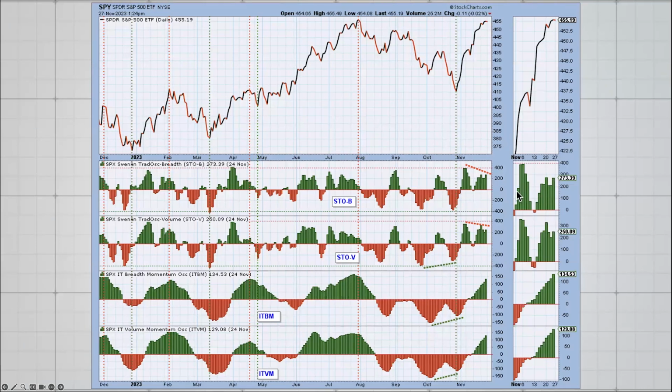But the problem we have right now is negative divergences with price. So we have declining tops on our Swenlin trading oscillators, but rising tops on price. And typically this does set up declines. Now, the market is so internally strong, though, I'm thinking we won't have a big decline. I am more of the mind that we'll see more of a pause, possibly consolidation, maybe a bit of a pullback. I'm not looking for a correction here. And I'm not looking for a decline that's going to be lengthy like we're seeing in these areas back here. So we're due for a decline.